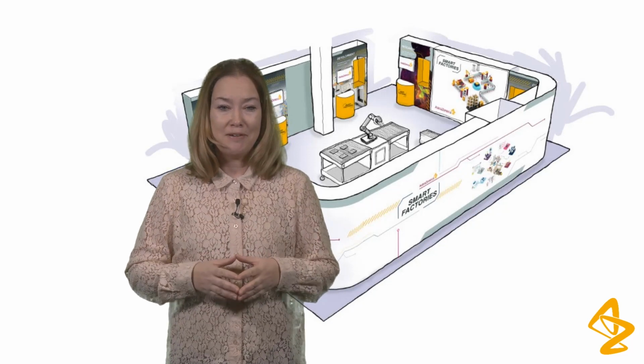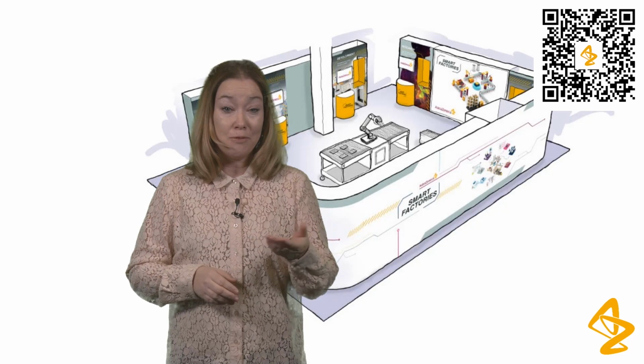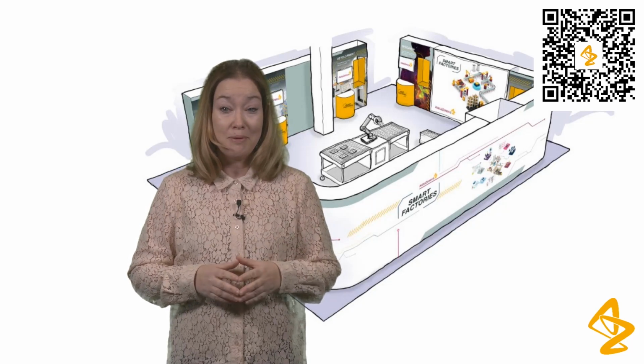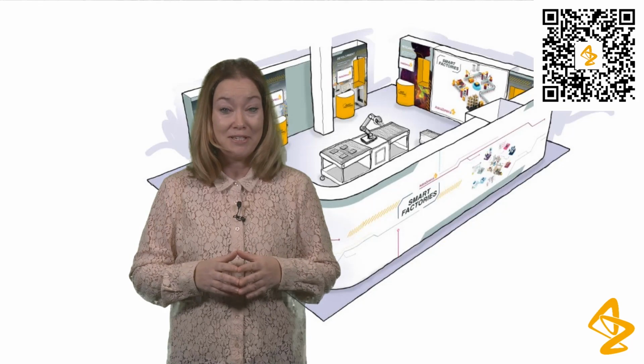I hope you enjoyed the video tour of the Smart Factory Innovation Hub. Now it's time to get the experience to the hub virtually in 3D. You will find a QR code in the top right corner. Please use your mobile phone or tablet and scan the code, and it will take you to the immersive experience of the hub.